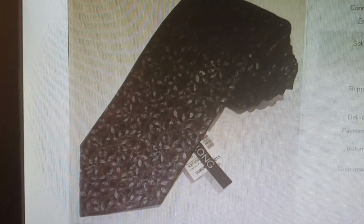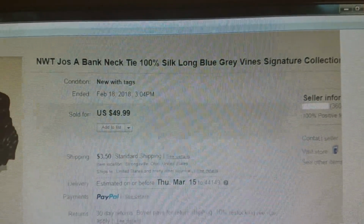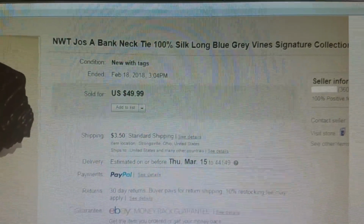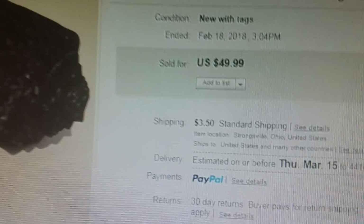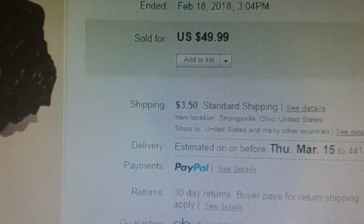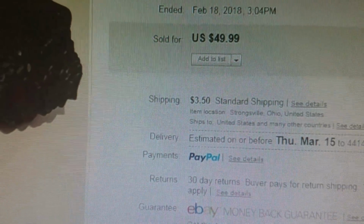Next up is a new with tags, as you can see here, Joseph A. Bank silk tie, very long. I think it was like 60 inches length. Signature collection. I paid $1.33 for it. It sold for, not my asking price, but it sold for $35 plus shipping. She gave me a best offer of $35, and I took it. It was fair.